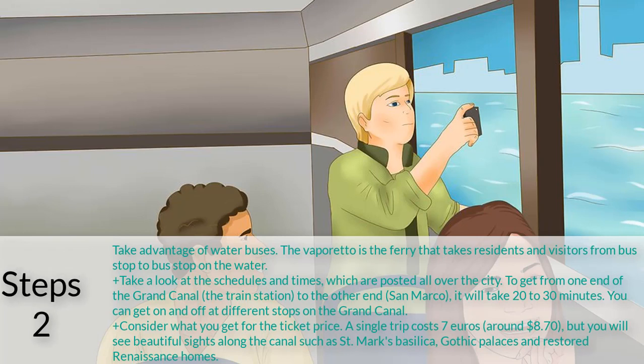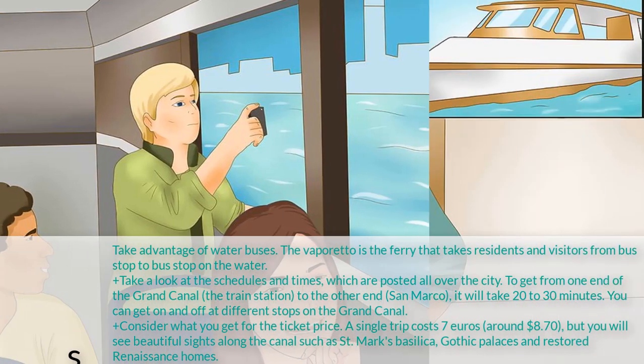Consider what you get for the ticket price. A single trip costs €7, around $8.70. But you will see beautiful sights along the canal such as St. Mark's Basilica, Gothic palaces and restored Renaissance homes.